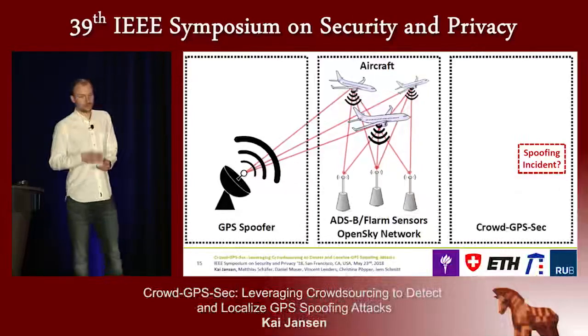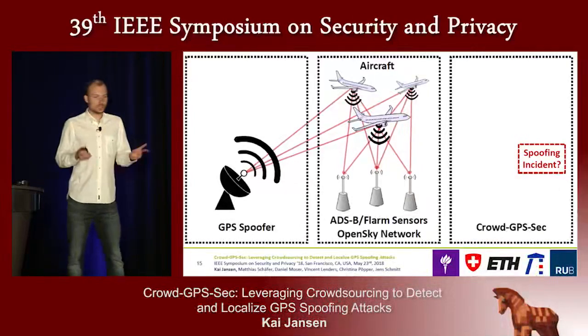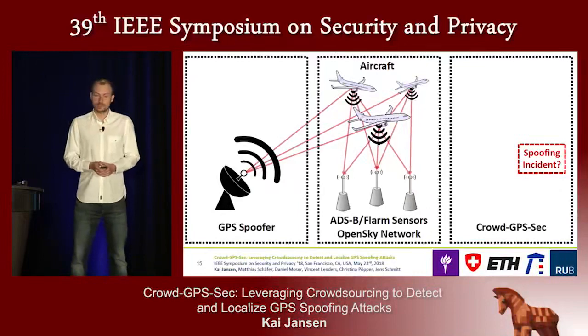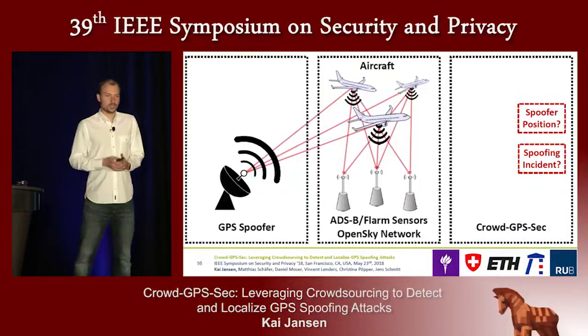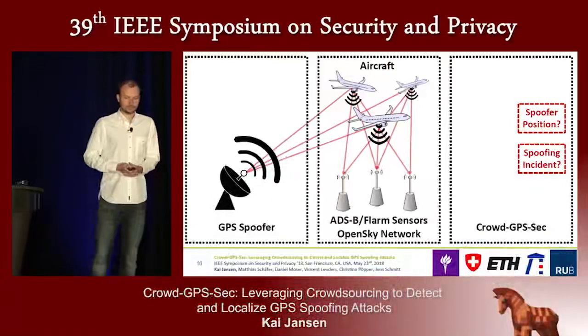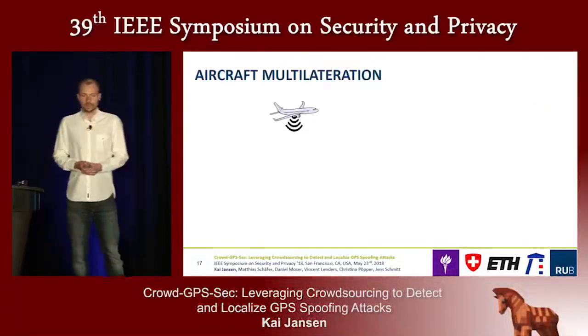We designed CrowdGPS-Sec to answer two questions. The first question is, how can we detect such an ongoing spoofing attack? And the second question is, in the case we are able to detect a spoofing attack, can we actually localize the spoofing source?